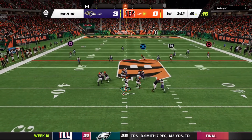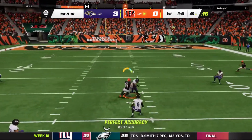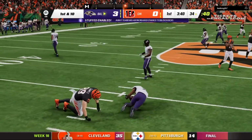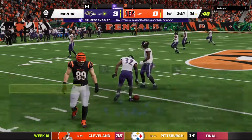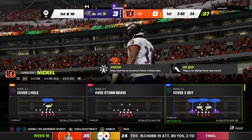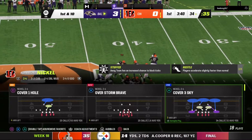Throwing now, Burrow on 1st down. Oh, he tries to force it in, and it's intercepted. Picked up by Marcus Williams. And the Ravens are going to get this back to their own 34-yard line. And not the first quarter that he was hoping for.